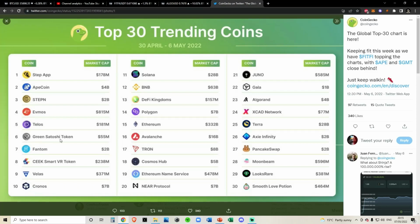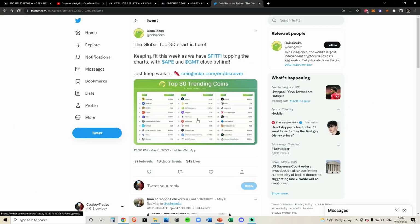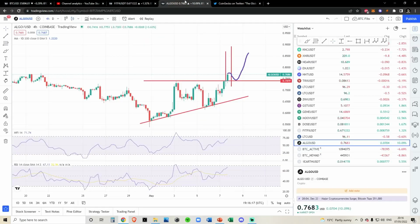I like to see green Satoshi token on this blockchain as well, or on this list rather. Avalanche is probably getting some extra interest because of Step app. What else have we got going on here? Algorand, always love to see that on there. Solana as well, big Solana fan, so happy to see that on number 11. So lots of interesting stuff going on. That is basically the news.